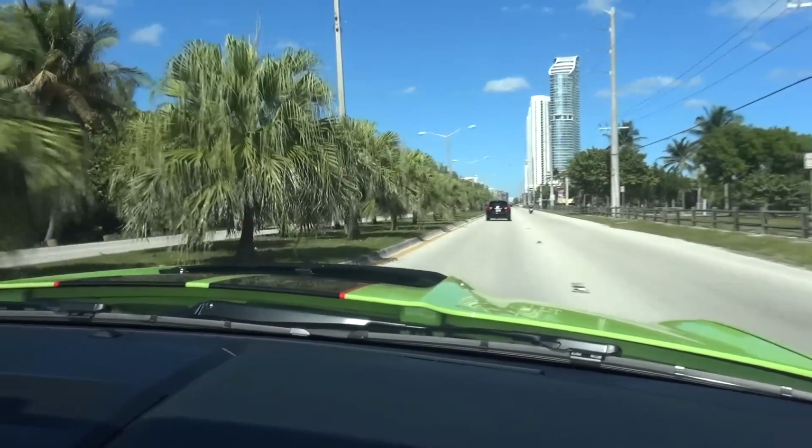The front right is actually now showing 23. That's a little bit concerning. That's a lot lower than it should be.